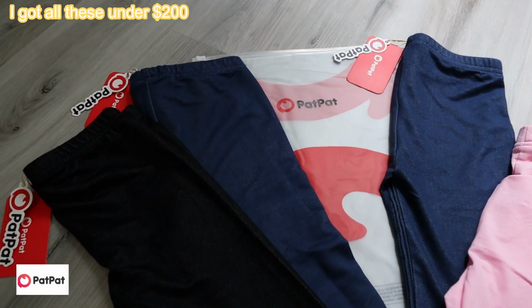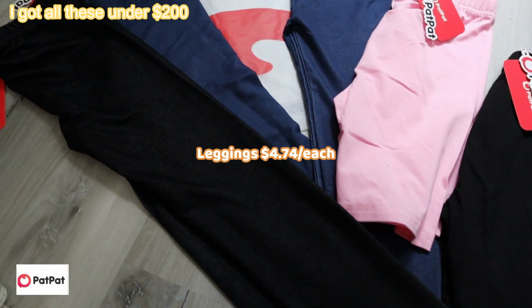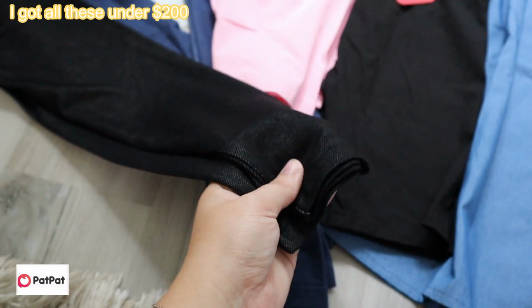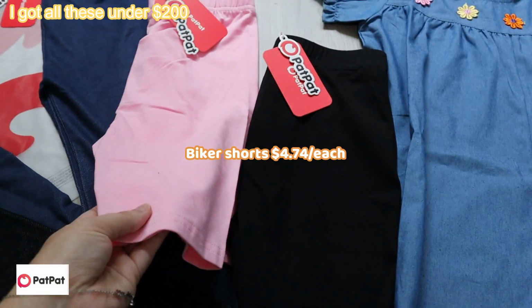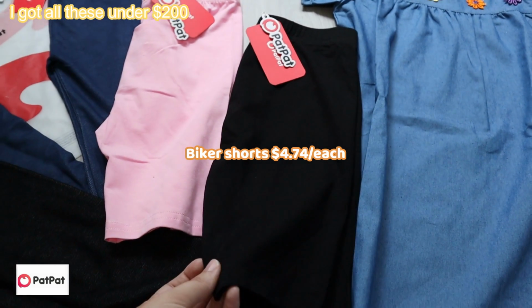I also got my kindergartner 3 pair of these leggings from PATPAT. I got 2 jean color pair and a black pair, and these fit her really well. I got her a size 6-7 in these because they're a little bit more snug fit. And then I got her 2 pair of biker shorts. I got her this pink pair and this black pair so she can wear these underneath dresses.